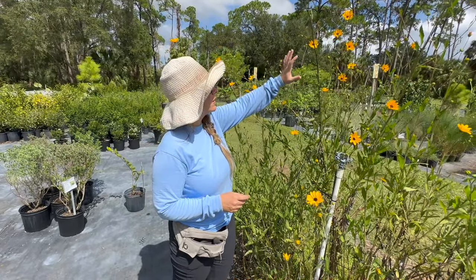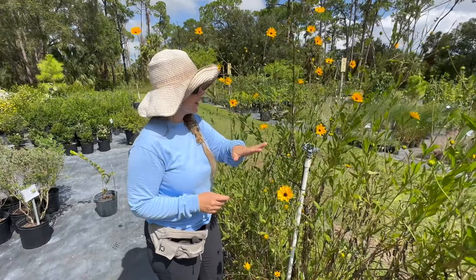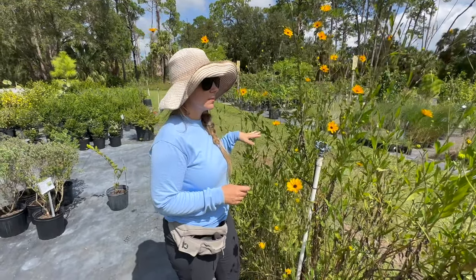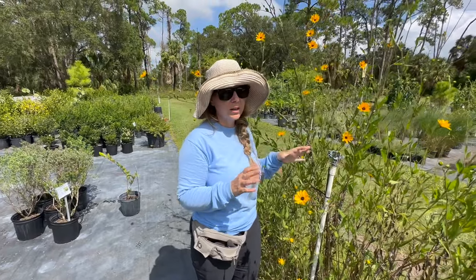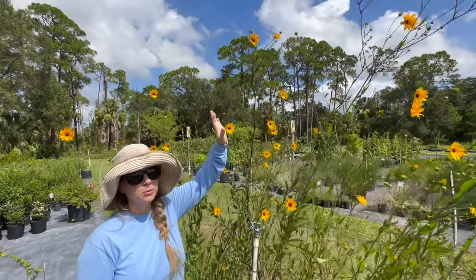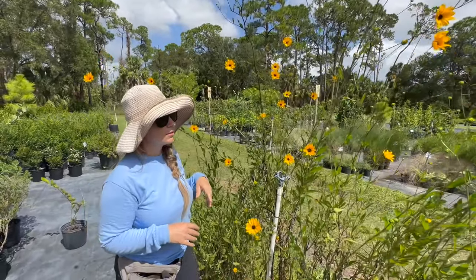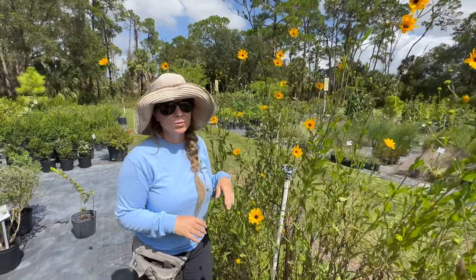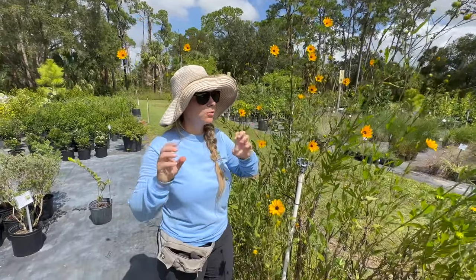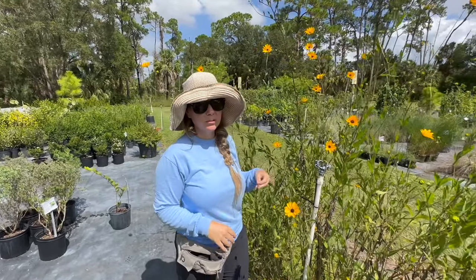I always like to tell people, if this scares you, you can always cut this back halfway in the summer and keep it around 4 feet, instead of the 6 or 7 foot plant. But it is a cool background plant and it does seed. So if you want to have it somewhere else in your yard, you can take the seed, put some down right there, and it should pop up for you.